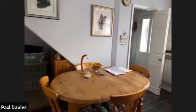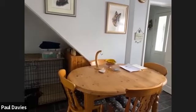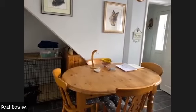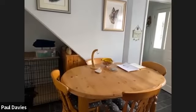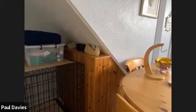There's just the 2 owners in the property now, but they did bring up their family here, so their table extends out where you can easily have dinner for 4, maybe 6 people around the table, which is nice. Tucked just under here is a storage cupboard that goes underneath the stairs. So there's a bit of additional storage in the kitchen as well.